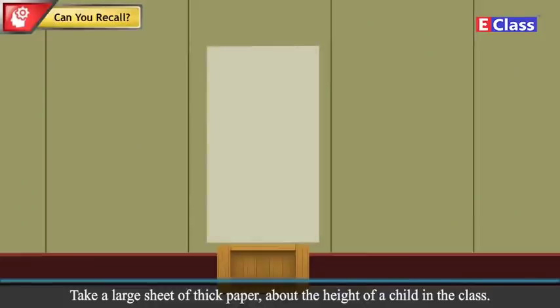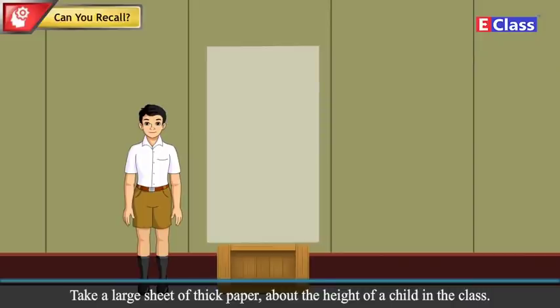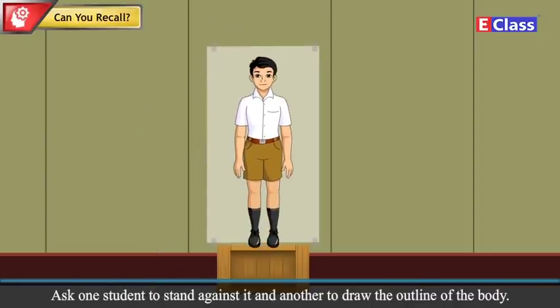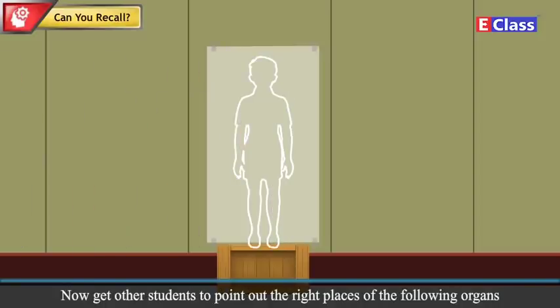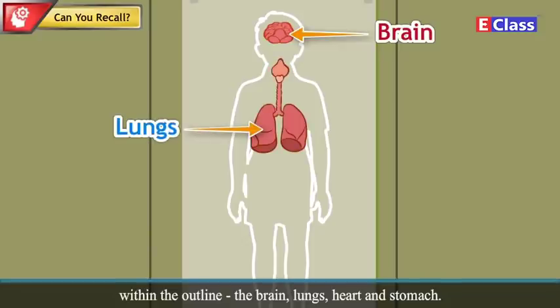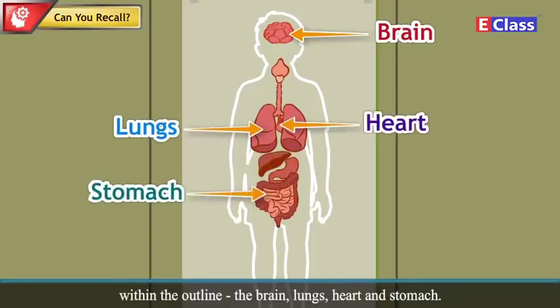Take a large sheet of thick paper about the height of a child in the class. Put it on the wall as shown in the picture and secure it with tapes. Ask one student to stand against it and another to draw the outline of the body. Now get other students to point out the right places of the following organs within the outline: the brain, lungs, heart, and stomach. Now recall the following details about each of the organs.